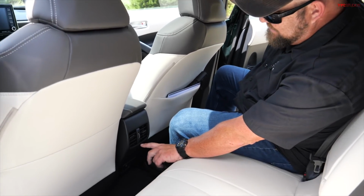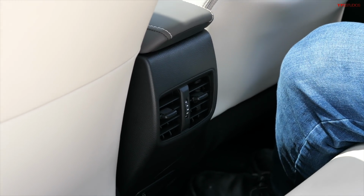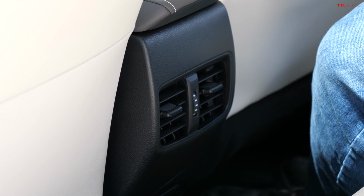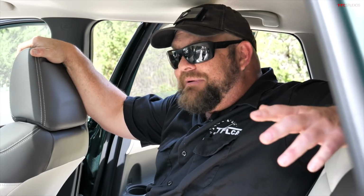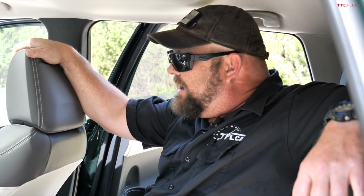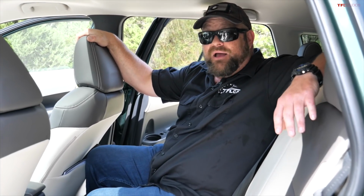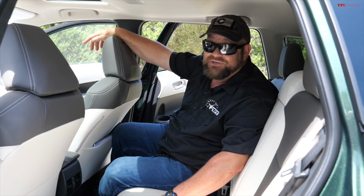Now, this is really what it's all about. Rear air conditioning vents. In this class, this category, this is unique and it works. For parents or for people who actually do carry passengers around, that's huge. But there's something else that's really important. In the back of a regular Corolla, I'm not very comfortable. In the back of the CHR, I am not that comfortable. In the back of this vehicle, I'm extremely comfortable by comparison.